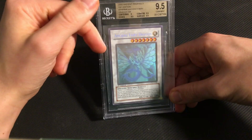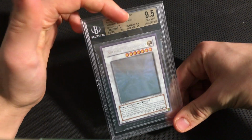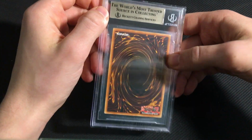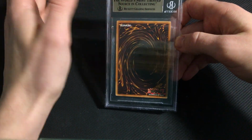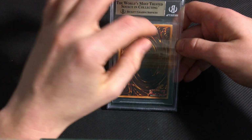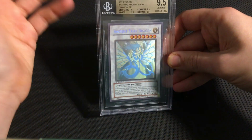What I especially like about this copy is that it's one of the only BGS 9.5s to have a 9.5 on corners, because nearly always the top left back corner has a pretty significant amount of whitening on it right out of the pack. I think it's something to do with the cutting process in the factory. That corner just wasn't cut cleanly. But this one doesn't have that issue, which is awesome.